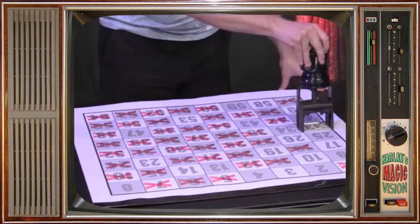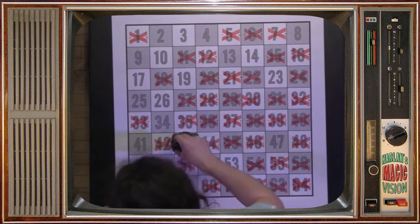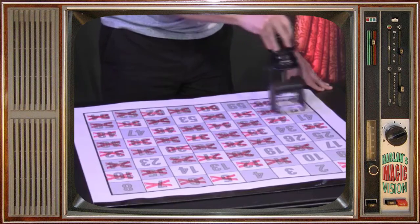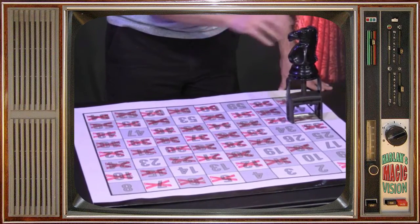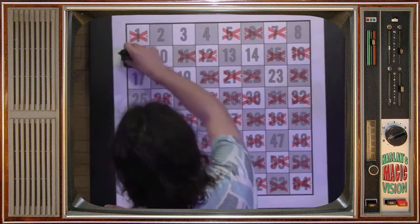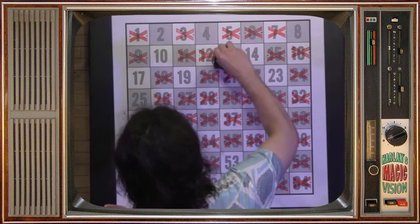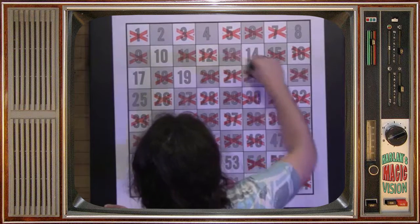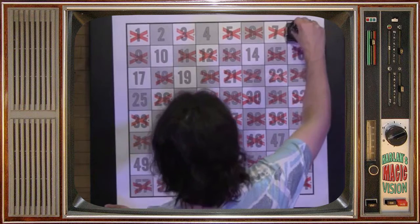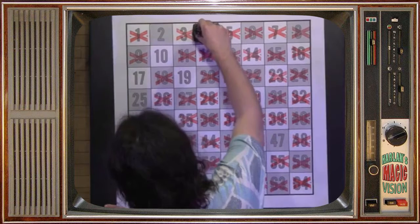33. Yes. 43. Back down to the bottom to 58. To that left edge to 41. 26. Left edge to 9. Up to the top to 3. 13. 23. That brings us into the corner at 8. Back out at 14. Back up to 4. 10.